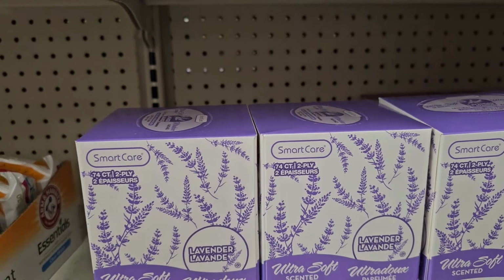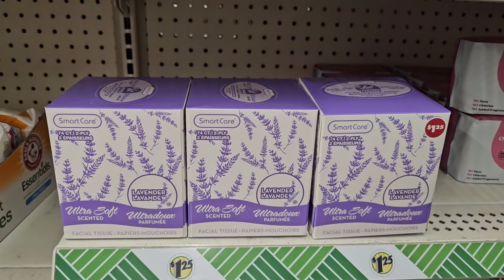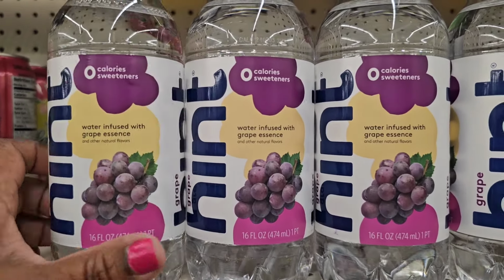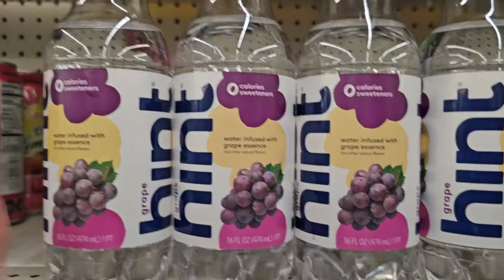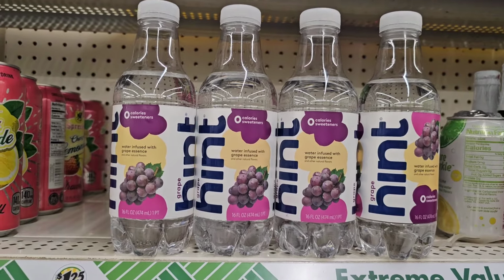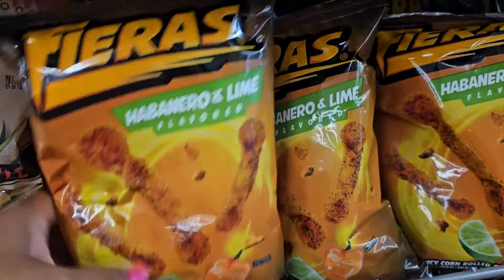These here are Smart Care 70 count 2-ply lavender scented ultra soft facial tissue. And the packaging is beautiful as well. The Hint grape water, infused with grape essence and other natural flavors, 16 fluid ounces, 0 calorie sweeteners. And this is one of my favorite drinks. I love these. Sometimes you could get them at Target for less than $1.25.